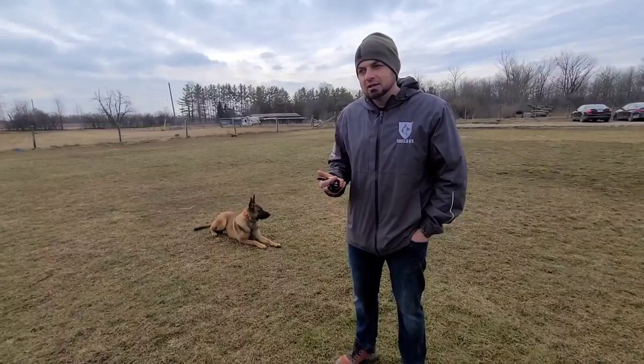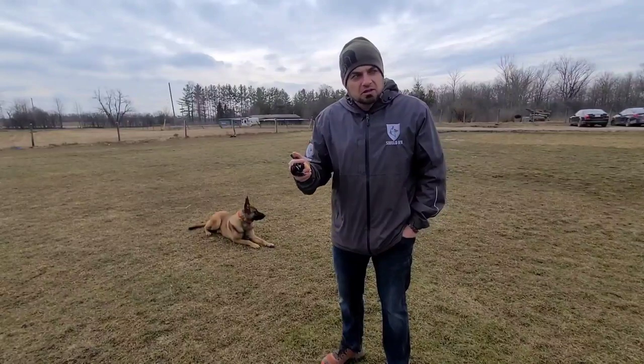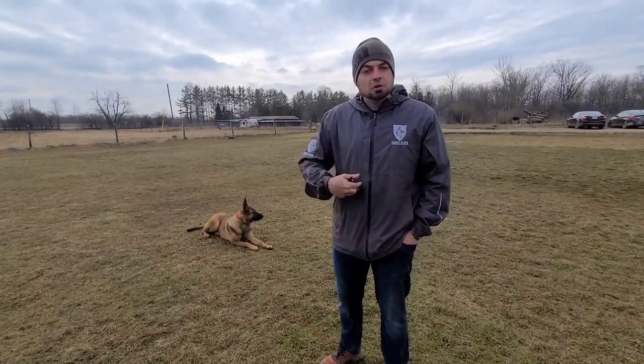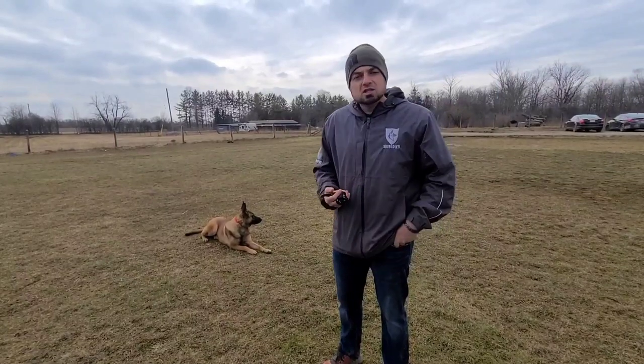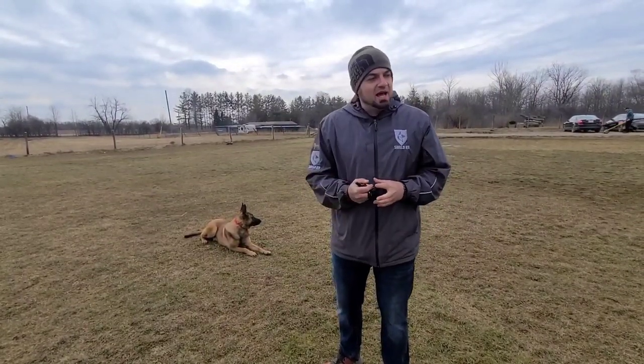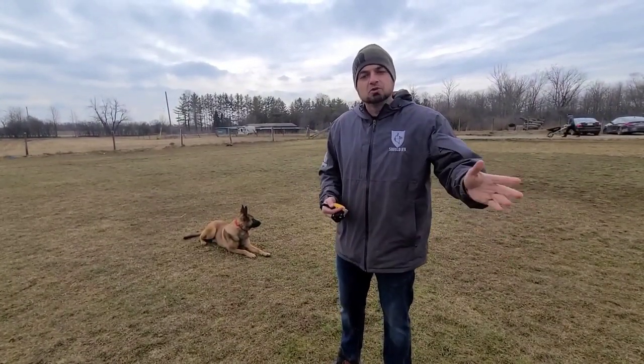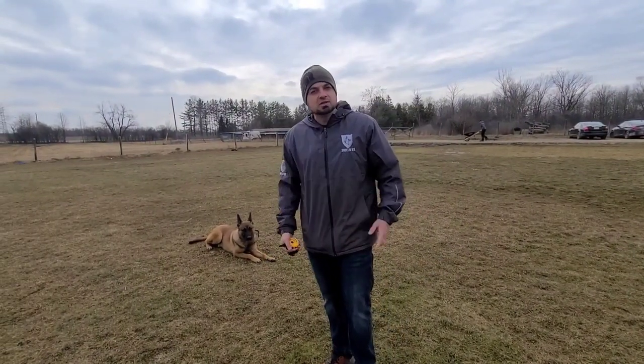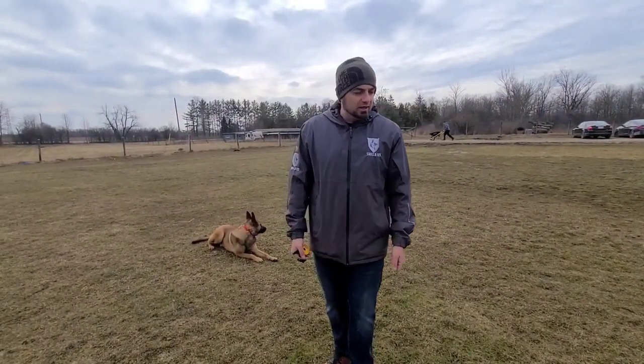The other thing to keep in mind, Arco is very focused on the handler. When he walks in public, he doesn't really think about other dogs. He doesn't think about strangers. He's very focused on the handler. In order to maintain that, I strongly suggest you restrict any access that he has to strange people or strange dogs. That means, oh, hey, he's a cute puppy. Can I touch him? No, sorry, he's in training. Oh, hey, my dog likes other dogs too.